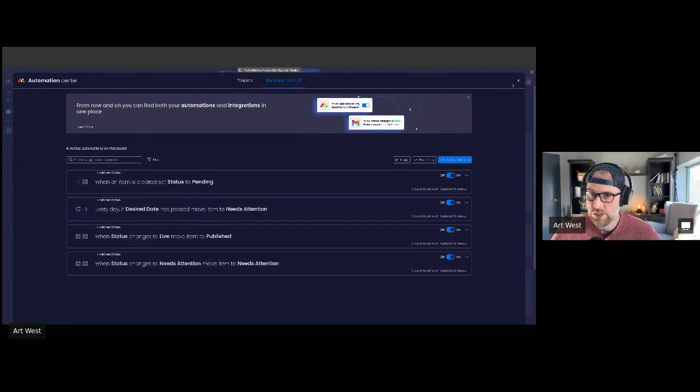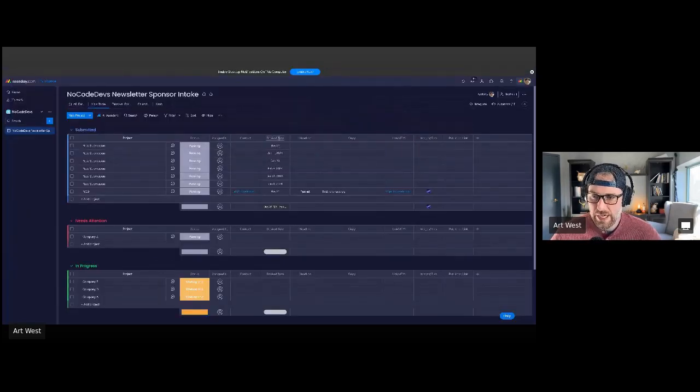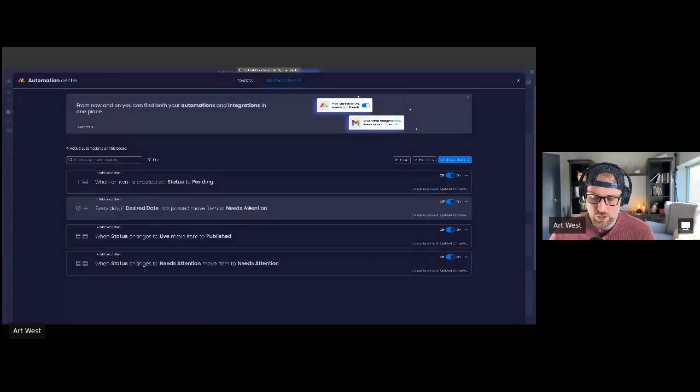So this is really helpful, right? If the desired date of the newsletter goes into the past, then we want to have that flagged in our table here as needs attention, because something's wrong. It should have been published, but it's not. So we're moving it to needs attention. So that's an automation that we've set up for you so that you can manage your workflow. And it gives you a good idea of the things that you can do.